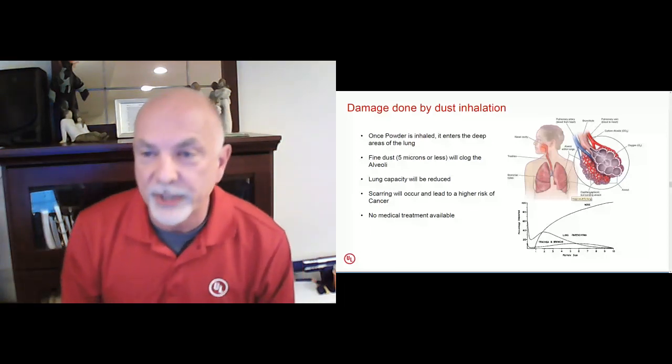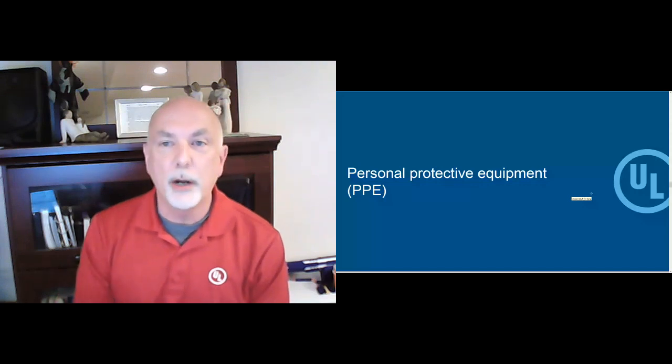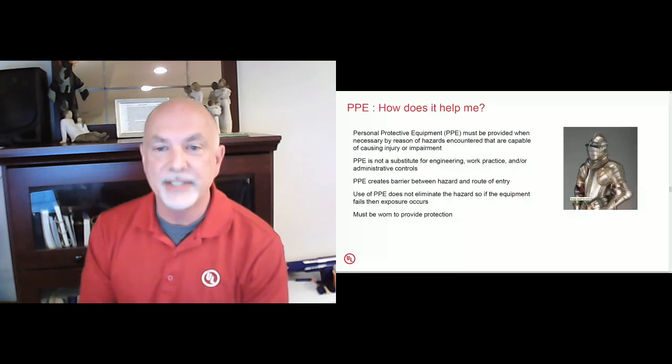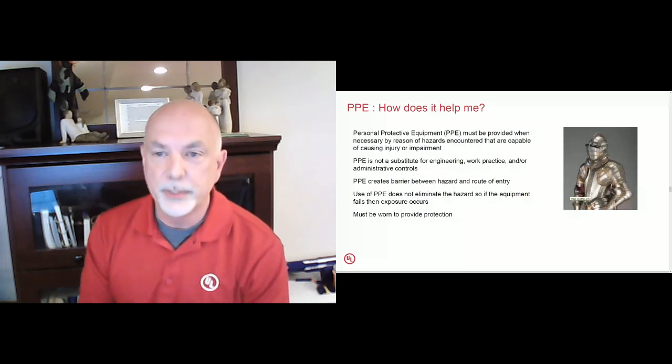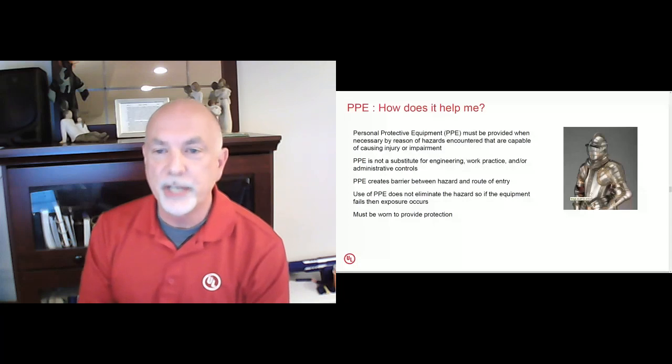So speaking of respirators, let's get into the personal protective equipment we need to wear. You need to wear it. And what does it do for us? It keeps us from being exposed to these nasty things, right? Whether it's powdered metals, emissions coming from a printer, whatever it might be, you need some sort of armor, in this case, or shielding to protect you from that exposure. And you must wear it.